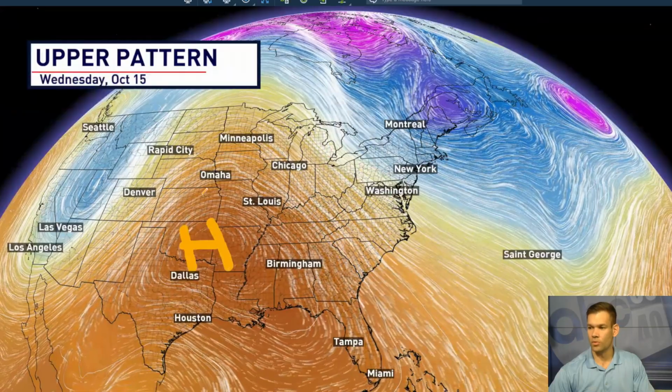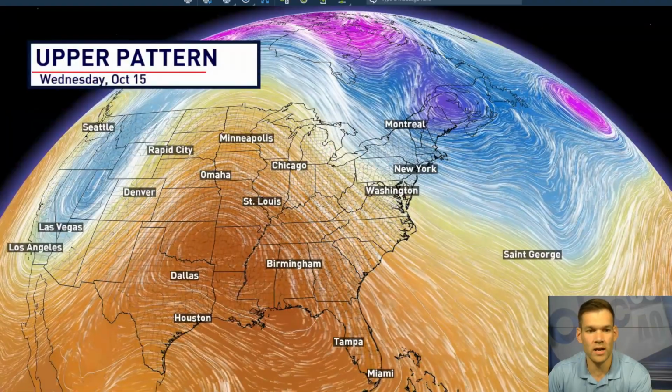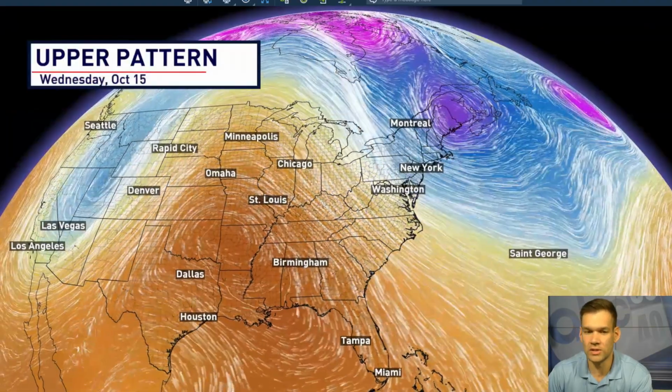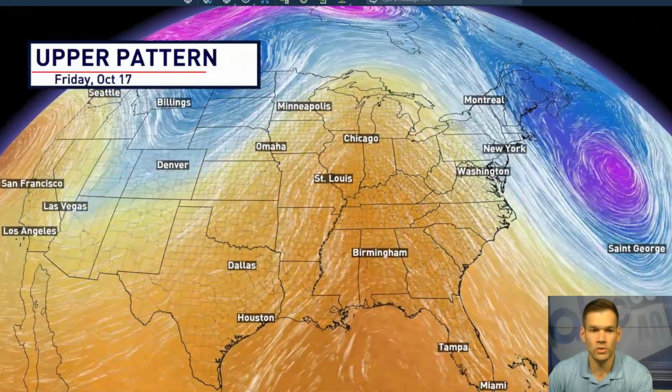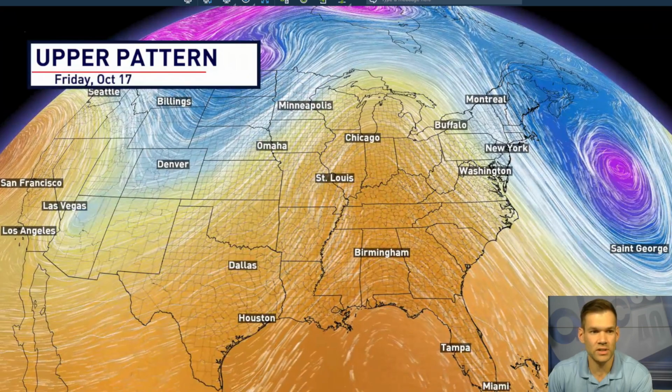Now that ridge axis is a little further to the east. So there's our axis, a weak ridge here. And here's our trough incoming. So that is our next weather system, and that will be approaching as we head into the Alabama weekend. So move ahead to Saturday. If you have plans outside Saturday, I don't think we have any concerns with rain.